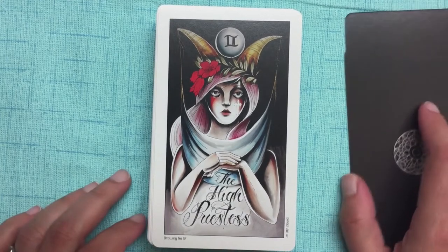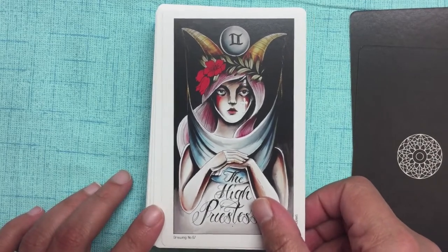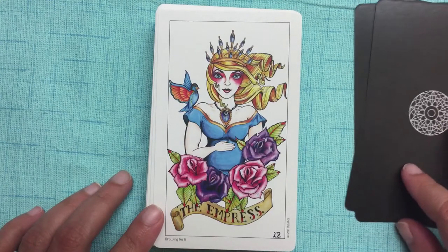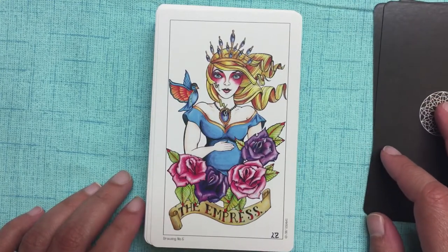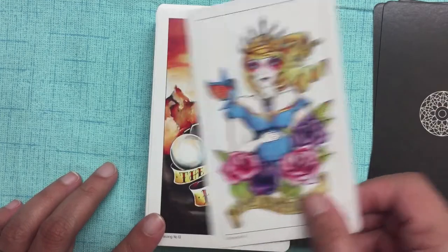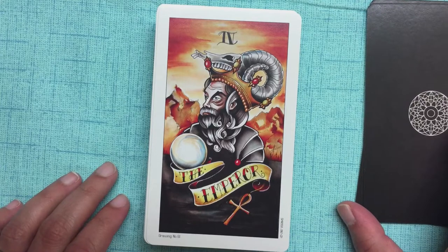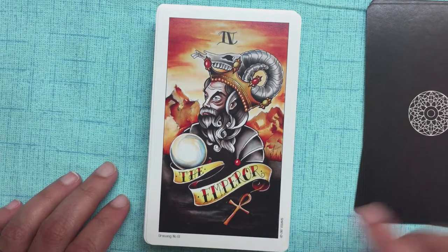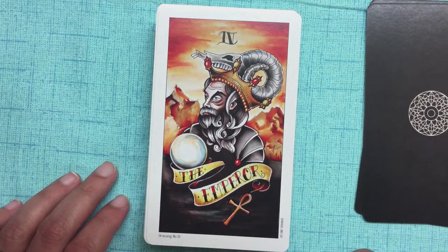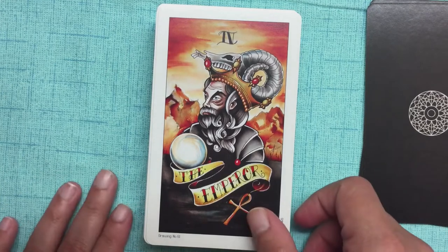Interesting. All the ram's horns would be on the Emperor, right? Like Aries, but okay. Ah, the Empress. Emperor. Wow. Ankh, the ram's head on his crown, and the orange background. Wow.